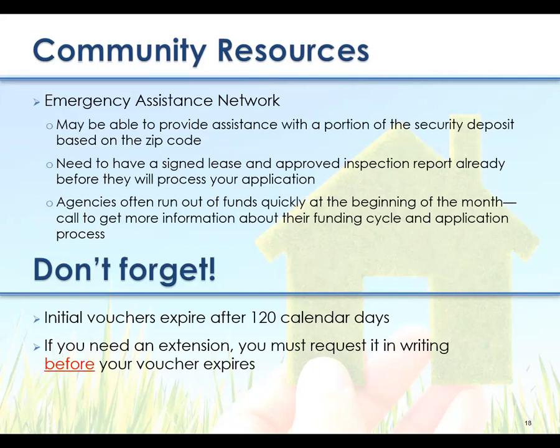There are local community resources that may help in your housing search. You can call 211 for the Emergency Assistance Network. They may be able to provide assistance with a portion of the security deposit based on the zip code. You need to have a signed lease and approved inspection report already before they will process your application. Agencies often run out of funds quickly at the beginning of the month, so call to get more information about their funding cycle and application process. And don't forget, initial vouchers expire 120 calendar days after they're issued. But if you need an extension, you can request it in writing before your voucher expires.